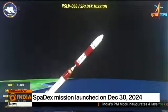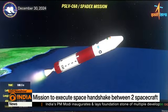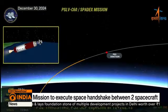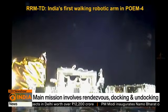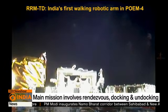The fourth stage of the PSLV C-60 rocket carrying the POEM-4 platform has also been orbiting the Earth at an altitude of 350 kilometers, hosting 24 onboard experiments. Saturday saw ISRO putting out images of success related to two such experiments, both first for India.